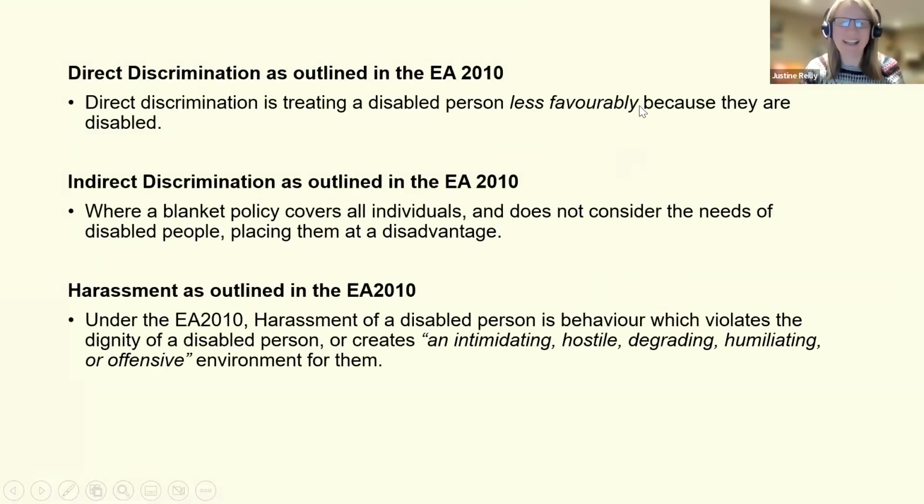So how is direct discrimination and indirect discrimination outlined within the Act? Direct discrimination is, as you'd expect, treating a disabled person less favourably because they are disabled. So being specifically told, you can't do this because you are autistic. Indirect discrimination is those more blanket policies. So an organisation, for example, says everybody must be here at 9 o'clock. You cannot be late. If you're late, this will happen.